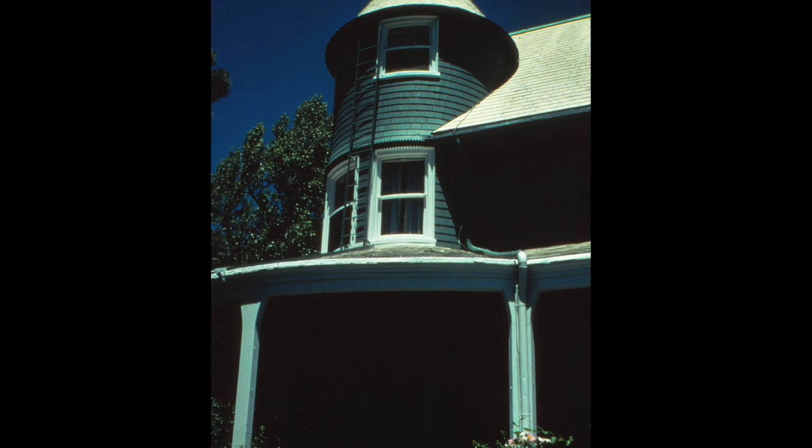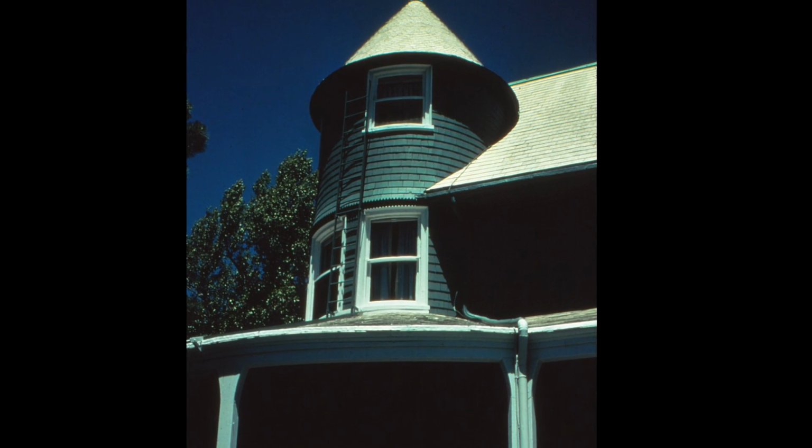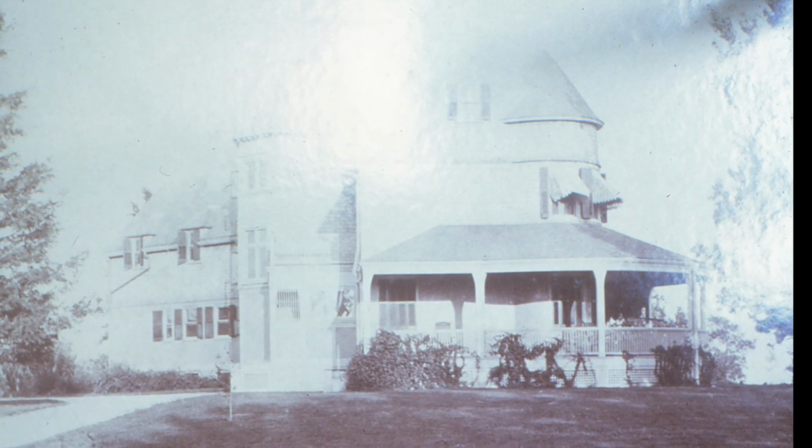And this is the 1976 renovation of the tower. It's interesting to follow the evolution of the west elevation of the house. Our earliest view, taken in the middle 1890s, shows the house with the unpainted shingles, and you will note that the tower is shorter and had no third-story window.